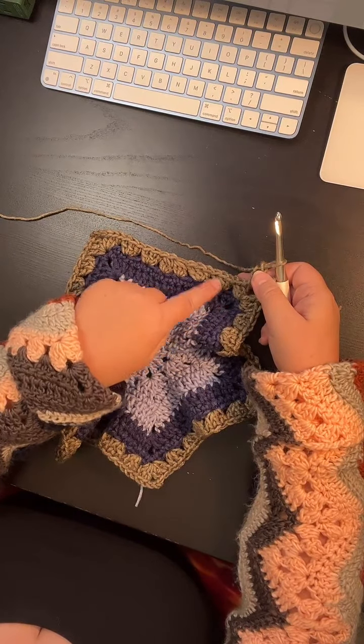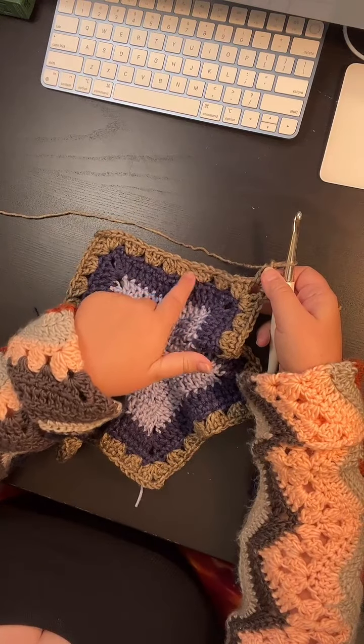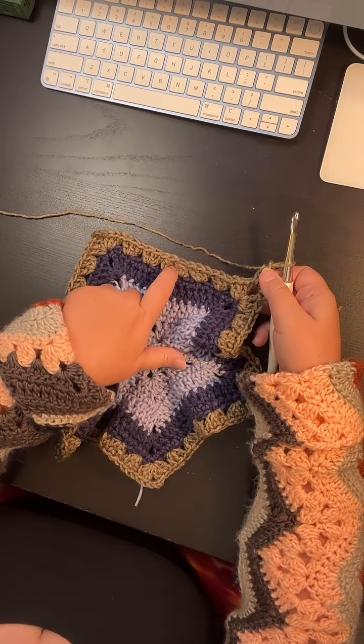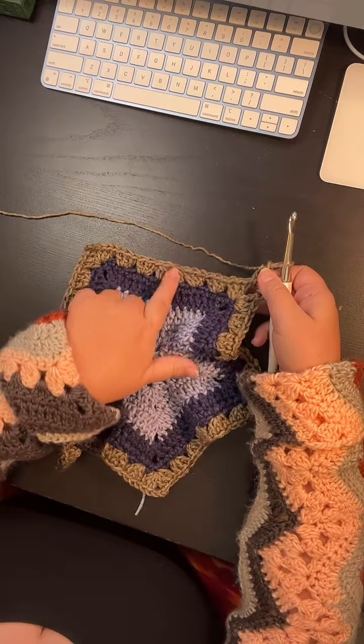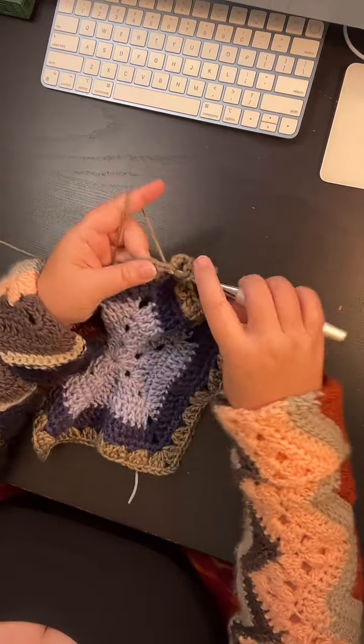Let's see. We're gonna, just like a granny square, 3 double crochet in each of these, and then in between these two we're gonna do that double crochet 3 together cluster. That's how the row goes.